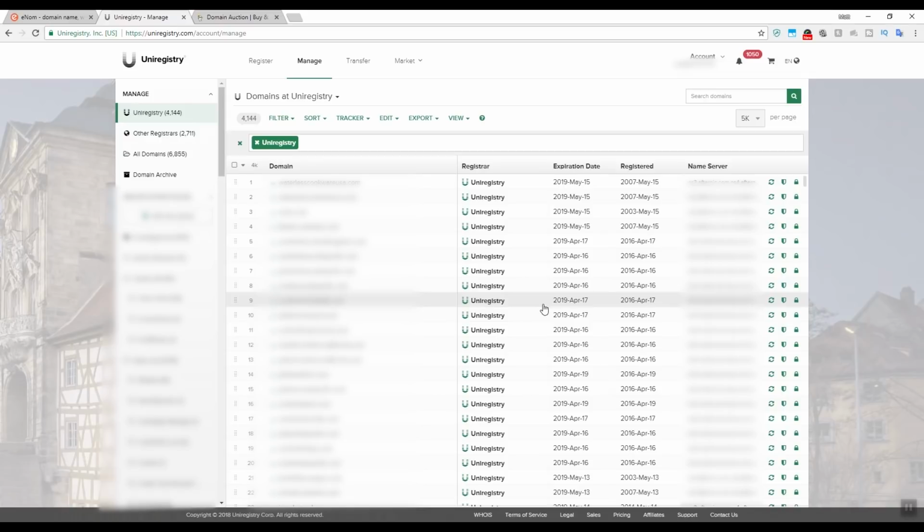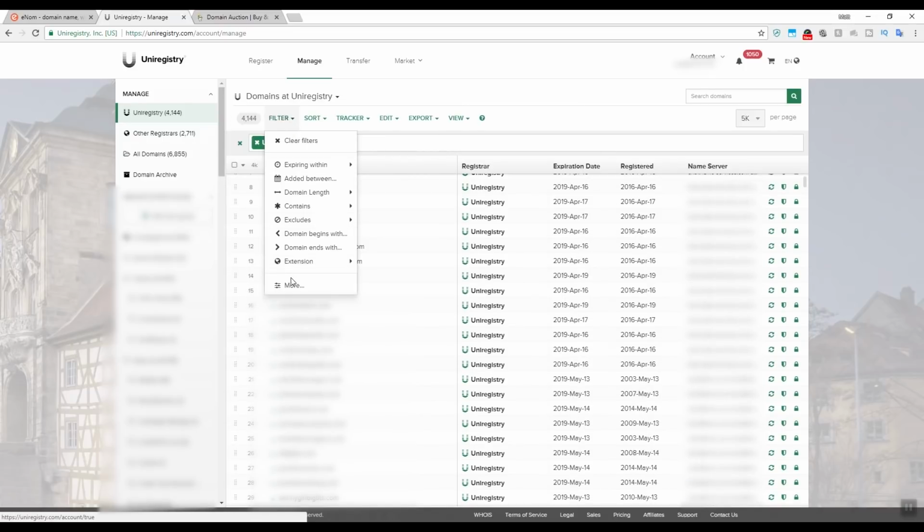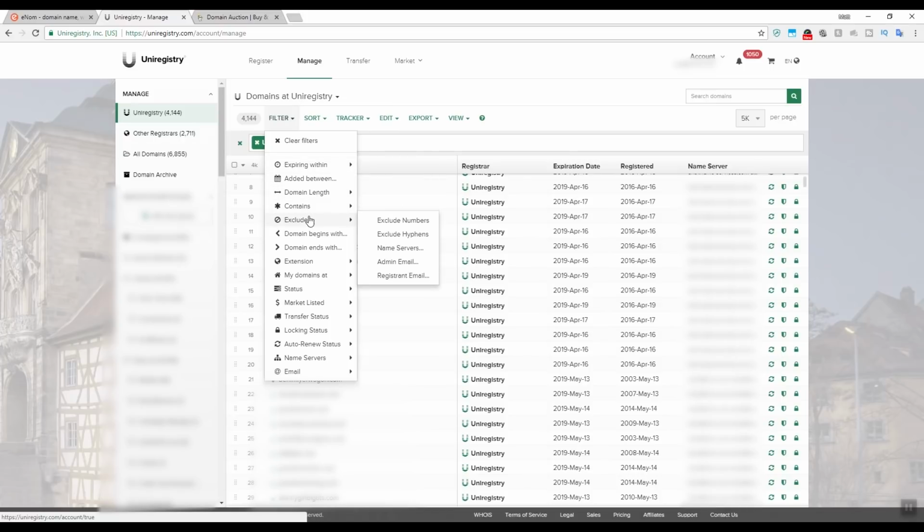So Uniregistry also has a brokerage service, so you can easily add your domains to their brokerage service. And their brokers are, quite honestly, fantastic. They let you see the negotiation process. It's all transparent, so you can actually see them going back and forth with the potential buyer. And of course, the potential buyer doesn't know who you are, because most likely you have private registration, because Uniregistry also gives private registration for free. Their brokers also charge a lesser commission than a lot of the other domain brokers out there.